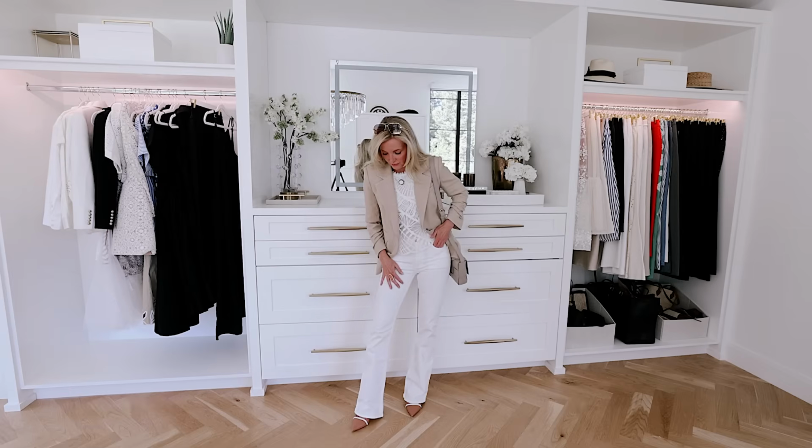So these are the Quince Luna stretch flare jeans in cloud white, and I'm wearing the size 25. I think I probably could have easily gone up to a 26 and been fairly comfortable. I would say if you're between sizes, go with the bigger size versus smaller, the same way you would with any pair of white jeans. These are very flattering. I love the fit and flare silhouette.